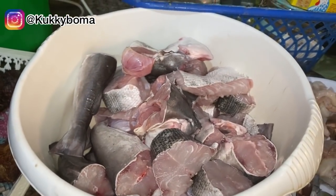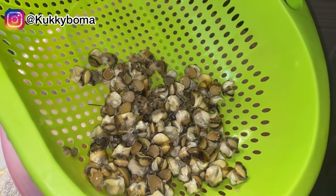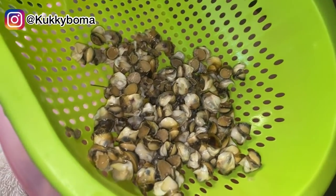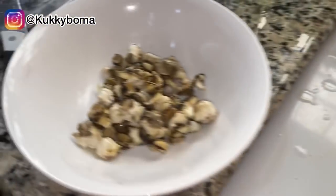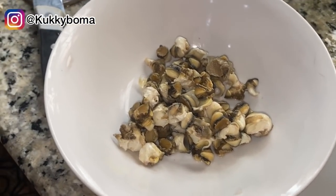And let me take you guys to Ngolo. I bought Ngolo. Ngolo was 1 milk cup for 1,000 naira. I saw when she was putting it. So I bought 2 cups because I'm going to use it to make fisherman soup. So just cleaning it. Yeah, this is it that I bought.